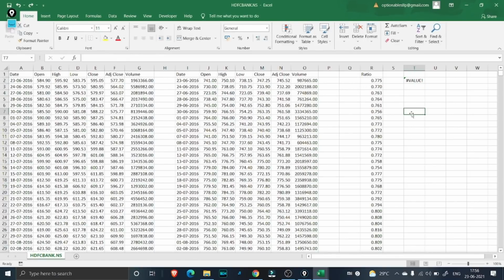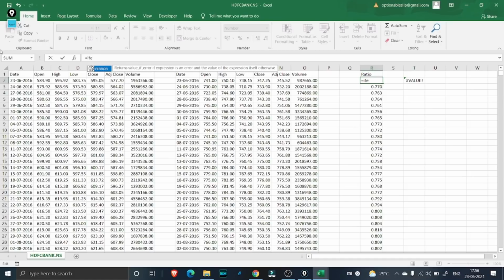So now how do we fix this, right? So I'm going to teach you a simple formula for that. So what you do is press equals IFERROR. So we are going to use this formula. So first you are going to tell do something, like the value is basically divide adjusted close of HDFC Bank divided by adjusted close of Kotak Bank. So now if error, if there is any error when you do that, then you have to put a value. So we are just going to put 2 quotes, which means the value is going to be blank.